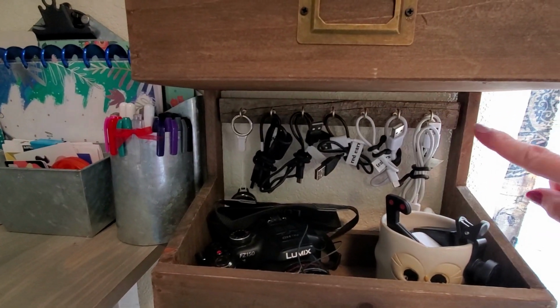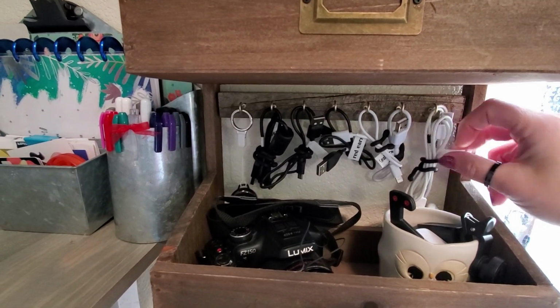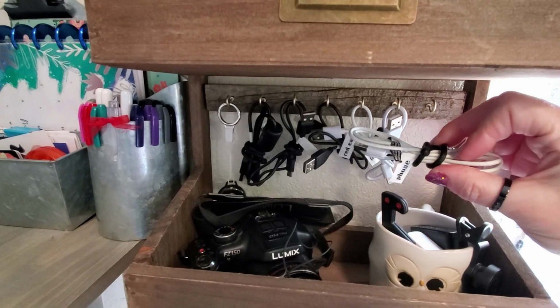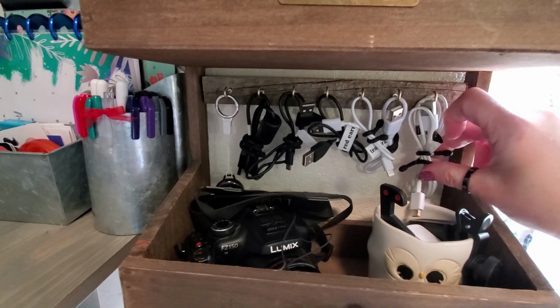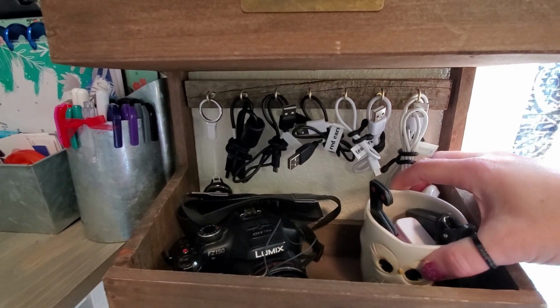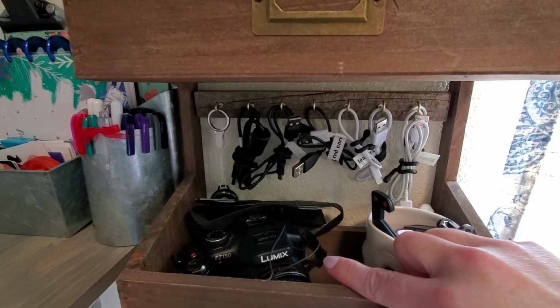Below that, I have some electronic items. I have this little barn board with the hooks. It has a lot of my little charging or connection cords, and each one has been labeled. This is a little piece that my husband made for me, and then it's just stuck up there with command hooks. I also have this little coffee mug that has some items I use while I'm filming, and my camera.